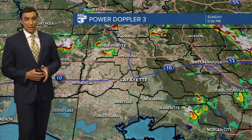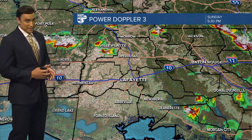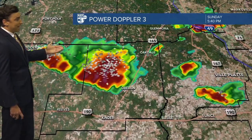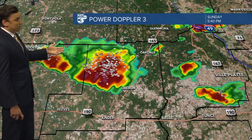Well, another hot one today across the area. Temperatures getting up into the middle 90s, at least 95 here in Lafayette. Relatively quiet, sun and cloud mixed, even mostly sunny skies out there at times, but we are starting to track a little bit of a disturbance that's rolling in from the north, and that's producing some very heavy rainfall and quite a bit of lightning with some of these storms across northern portions of Acadiana.